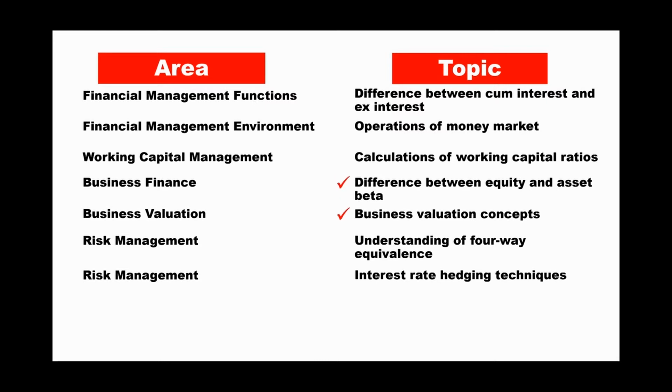In the March 2018 exam, the examiners report said the difference between equity and asset beta and business valuation concepts were 2 difficult areas for students.